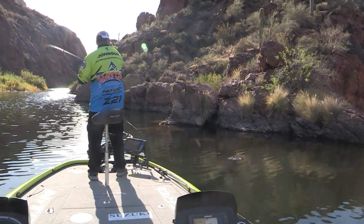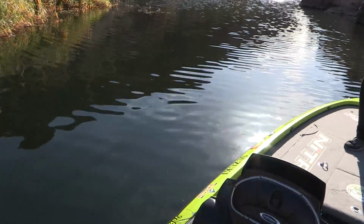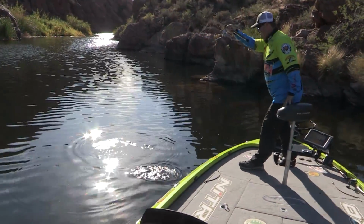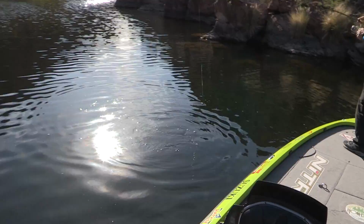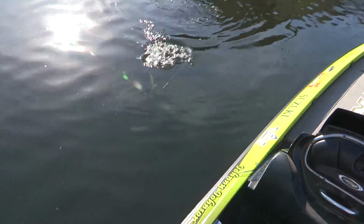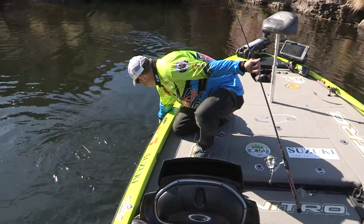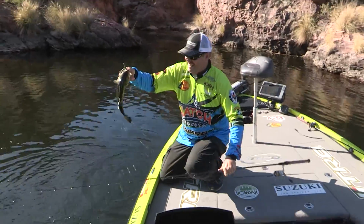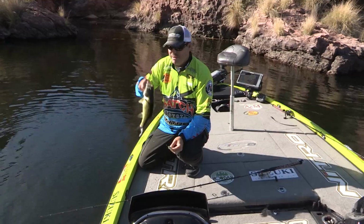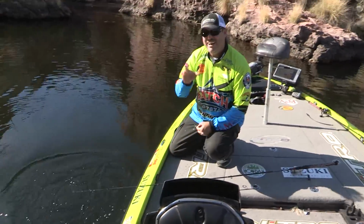Got him that time. By golly. Oh, he's running on me. Get off there. Look at the fish underneath him. Come here, you ain't that big. I was just playing. Look at that. I always have my weightless rig set up and ready to go. That is only about a 1.25 pound fish, but a lot of fun.